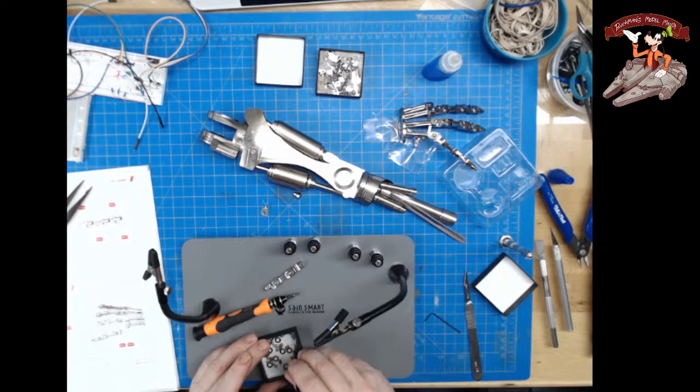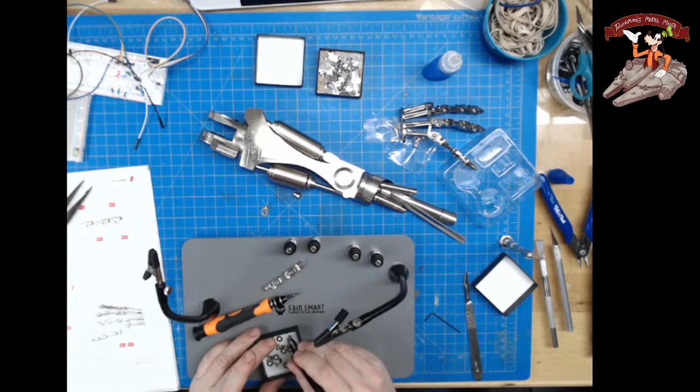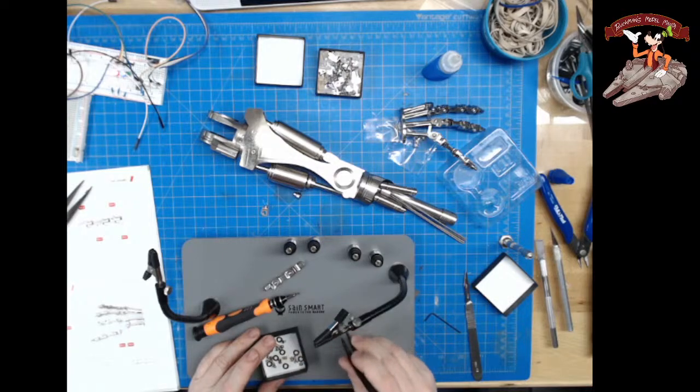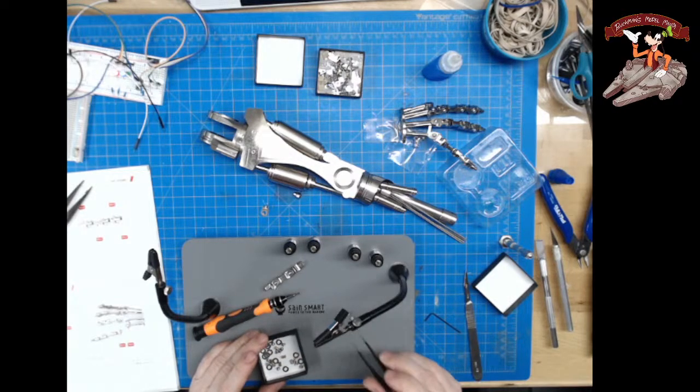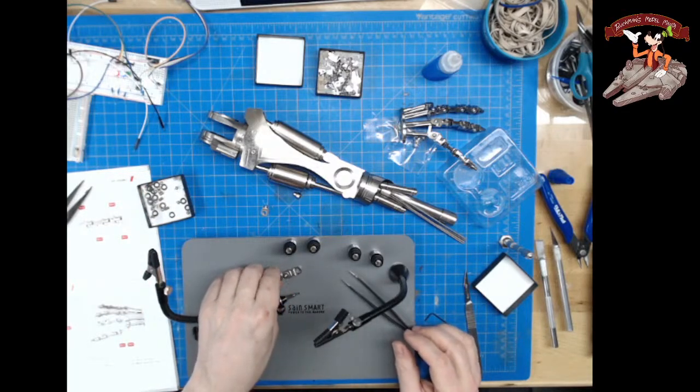So, actually, you know what? Looking at this, yeah, I have plenty of extras here because I have 20 screws, which is enough for 10 joints. Yeah, actually, I might end up one shy. And if I do, I'll just, like I said, use these instead and glue the hell out of it.